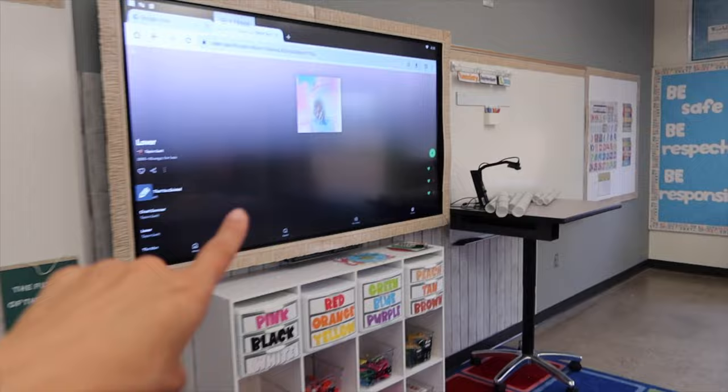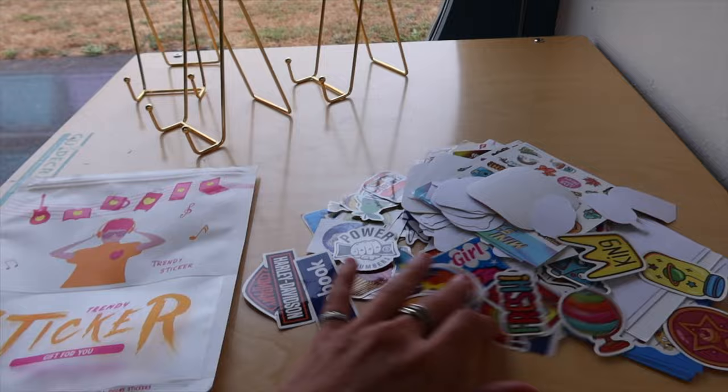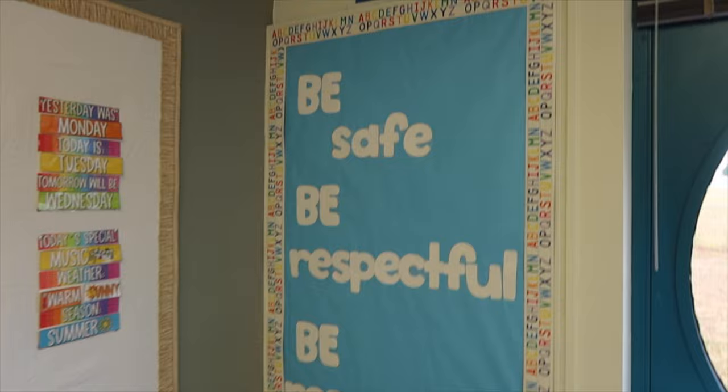I also made the sticker store. I made the letters with my Cricut and just filled in with a bunch of stickers. I still have to go through the stickers because there's some that are probably not appropriate, but I will figure that out later. I love this board that I did. This is our school expectations. I think I already said that, but yeah, I think we're looking pretty good.